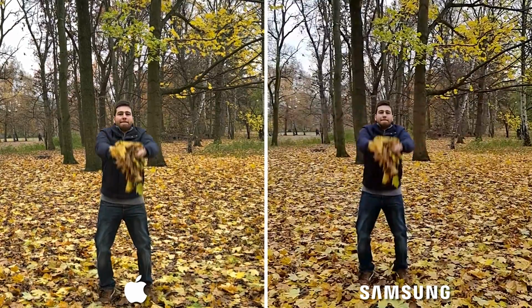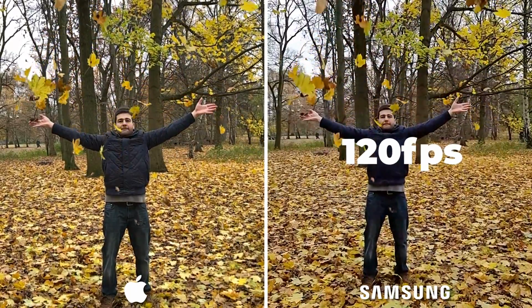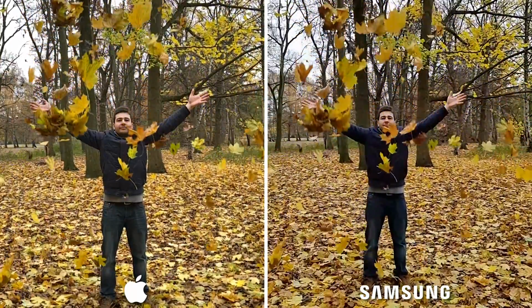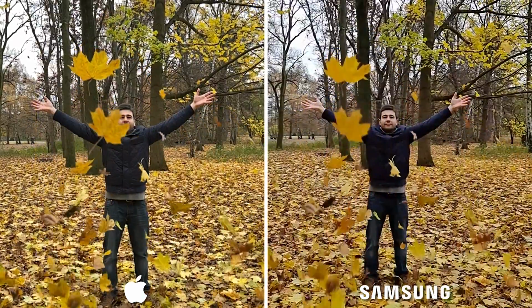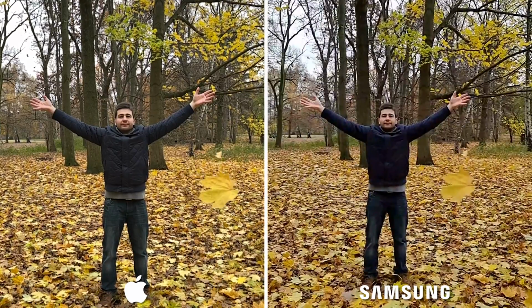Lastly, here's a slow motion video. There's plenty of leaves to go around this time of year, so let's give it a shot. Honestly, I can't see much difference between the two phones here, except that the Samsung looks to be a little darker than the Apple. Check out the color of the leaves and the trees behind me and see if it gives you a clearer perspective of the results from the two devices.